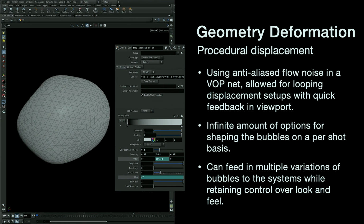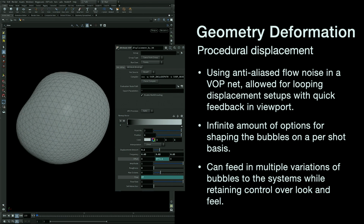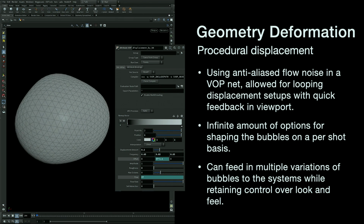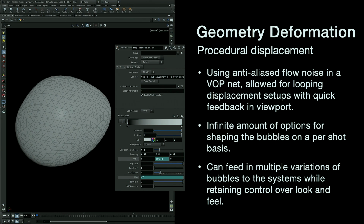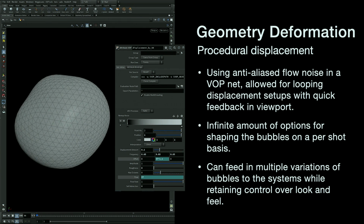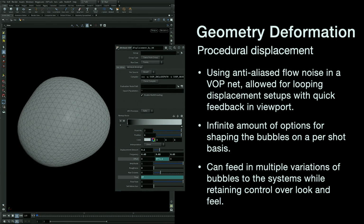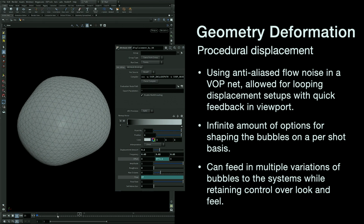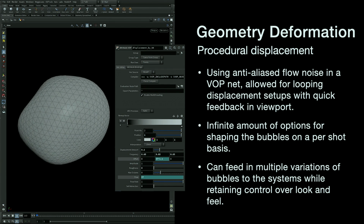So we just used a simple anti-alias flow noise to create a nice looping, deforming bubble and displacement setup. And that gave us the ability to really control and art direct it however we wanted, and have an infinite amount of options for our bubbles, whether they were the hero bubbles, the medium bubbles, or the small bubbles, and let us have all those different variations and controls on the fly, nearly real time, to flex on each shot how they needed to be.